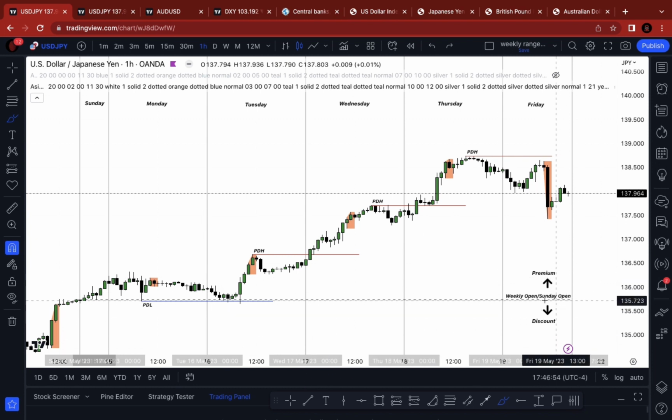But here, this keeps me on track. I know that if I was looking for a buy setup, it's got to be discount. It can't be buying a premium. Yes, the market looks to be going up higher, higher, higher. But does that mean I have to buy every single day? No. Unless it's a counter trend day. And we'll talk about that as well.